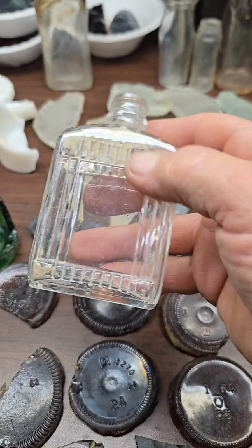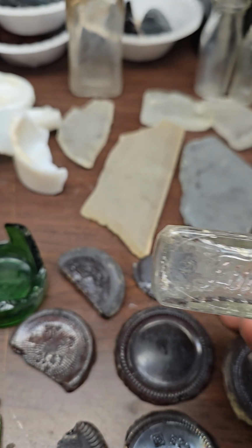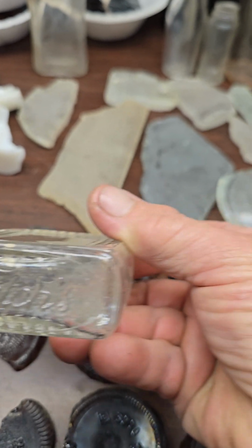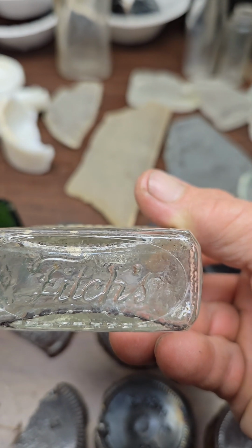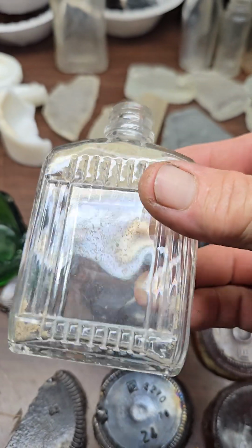This one looks like a perfume or cologne bottle. It says, I can't read it through here. F-I-T-C-H-S. Fitch. Not sure. Maybe you guys will know.